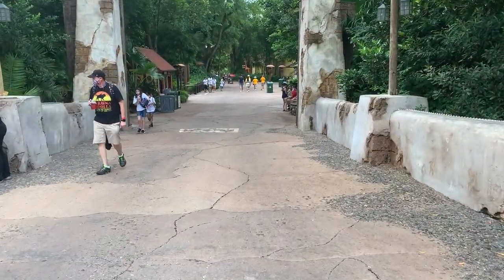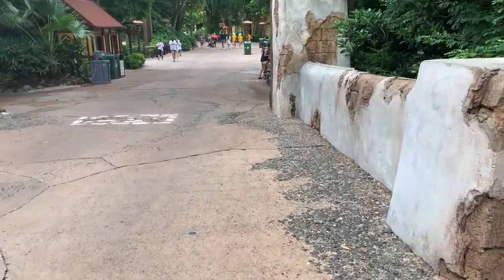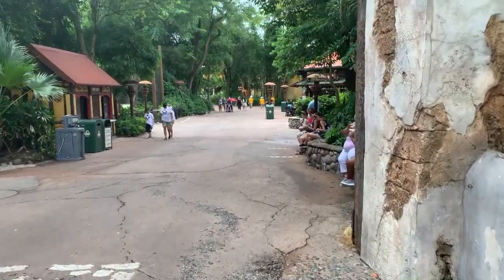Okay, that was super cute, and as you can see, just completely cleared out again. As soon as they went by, it was like all of us in the entire park just went to see them, and now everybody's just nowhere again. All right, here we go, walking to Pandora. We are heading into Pandora.